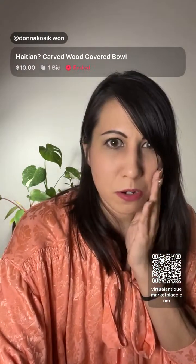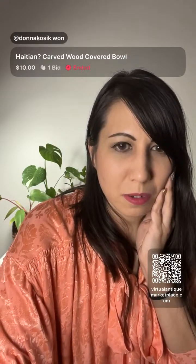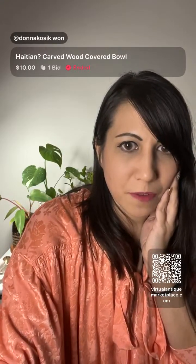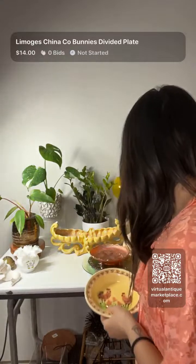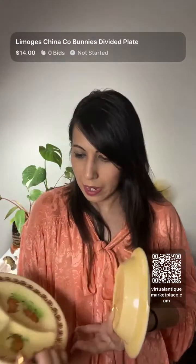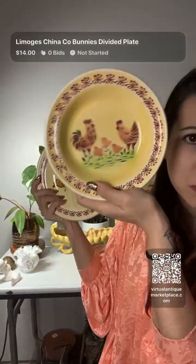I have some Limoges pieces. Let's talk about these. I don't find Limoges very often, but I did happen to find these particular pieces, and I'll show one and then I'll show the other if you want both. I do have them listed separately. If they don't go today, I can consider putting them into a bundle. But this is the bunnies divided plate, and then I have this little rooster bowl as well.